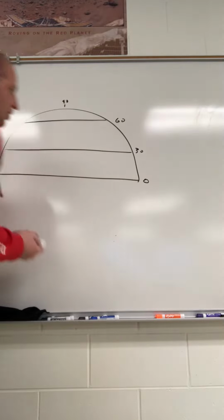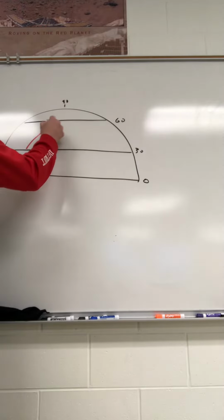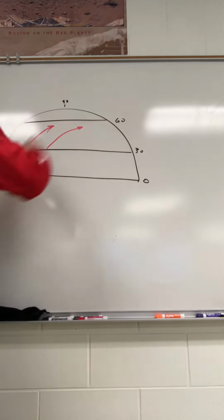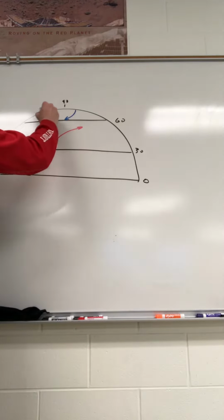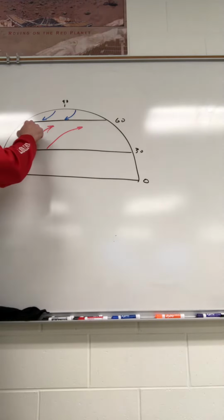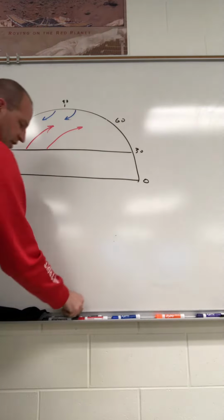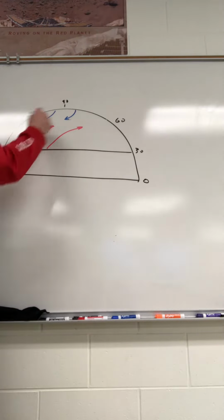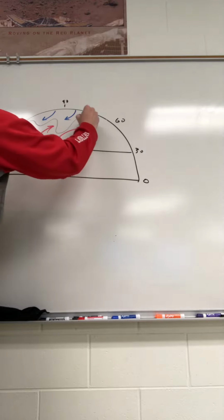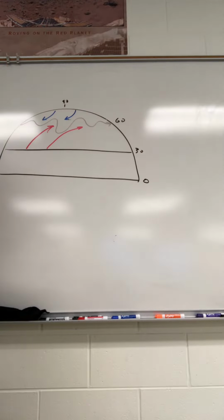But, real quick reminder, the prevailing westerlies bring warm air this way. The polar easterlies bring cold air this way. Now, the line that separates them is not a flat line because there's a really strong wind there called a jet stream wind. That jet stream wind blows from west to east, and it has little buckles in it, kind of like this. And this pattern will shift west to east, just like our weather does.